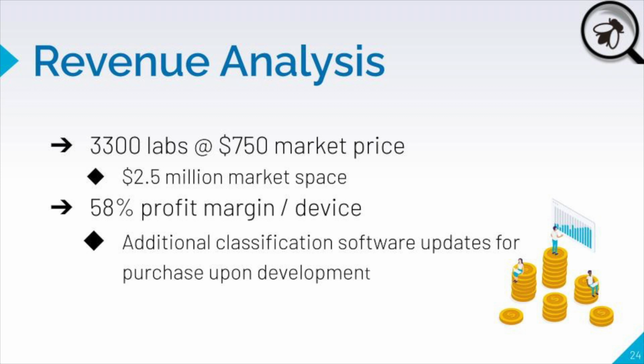Now going into revenue analysis, we know that there are 3,300 labs using fruit flies in research across the world. Given our market research, we determined that a $750 market price would be reasonable for our market. This leads to a $2.5 million market space, and given our costs, it would lead to 58% profit margin per device. Now, this profit margin is only for the initial sale of our device. As we continue to develop additional classification software updates, such as balancer chromosomes and virginity, as you saw in the demo, we can charge these as add-on packages for our consumers to purchase.